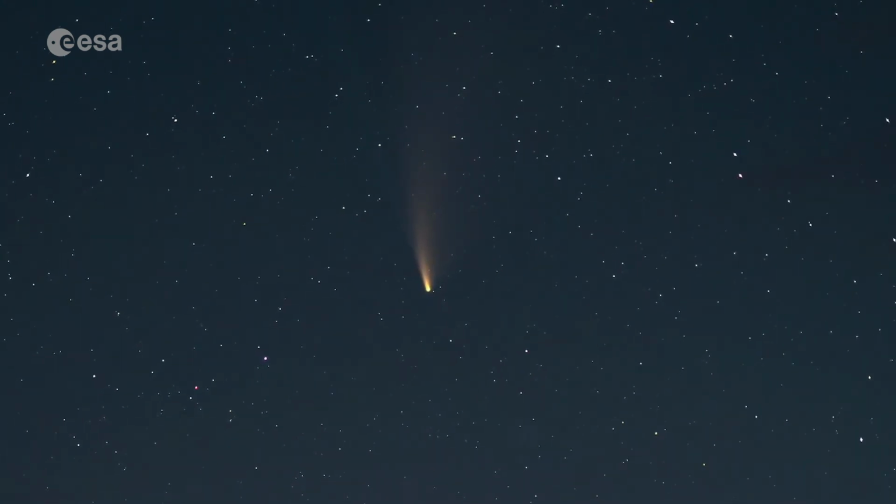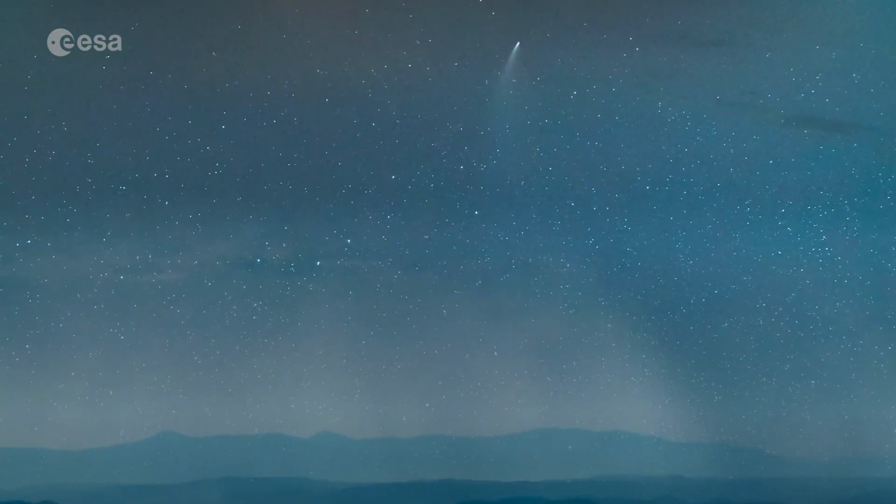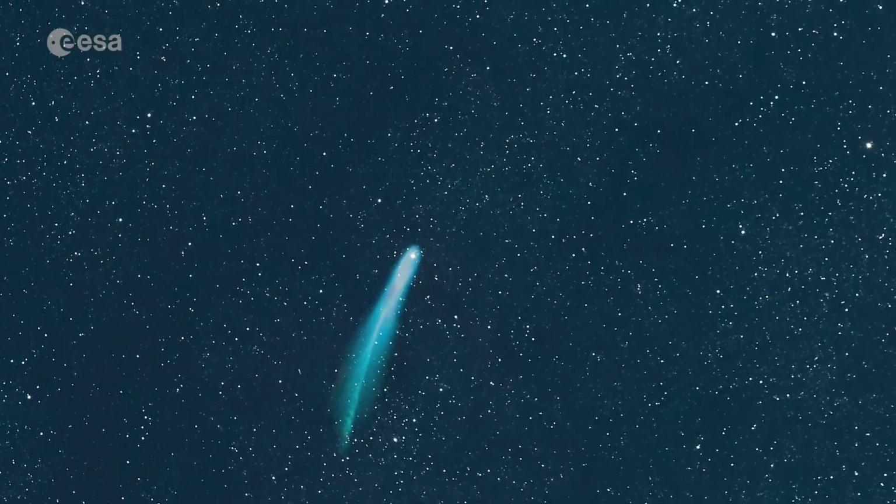Some of these tails are so bright that by just looking at the night sky with a small telescope or binoculars, you can actually observe these tails yourself.